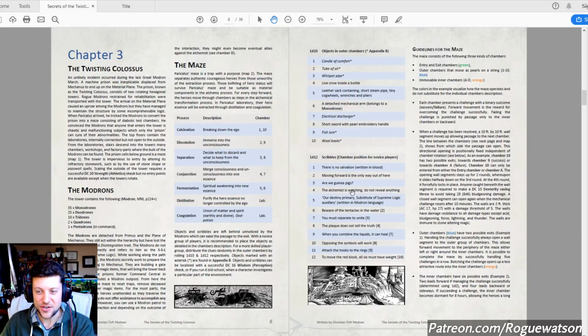The scribbles here are basically clues and notes that players can find. This reminded me a lot of Acererak's riddles you can find in Tomb of Horrors or Tomb of Annihilation, to help players understand and give clues to different chambers. And that's extremely important because a lot of these can be very, very difficult. So I do think this is a great addition, which if I was the DM, I would definitely include here. And they're all basically, it says, positioned for novice players.